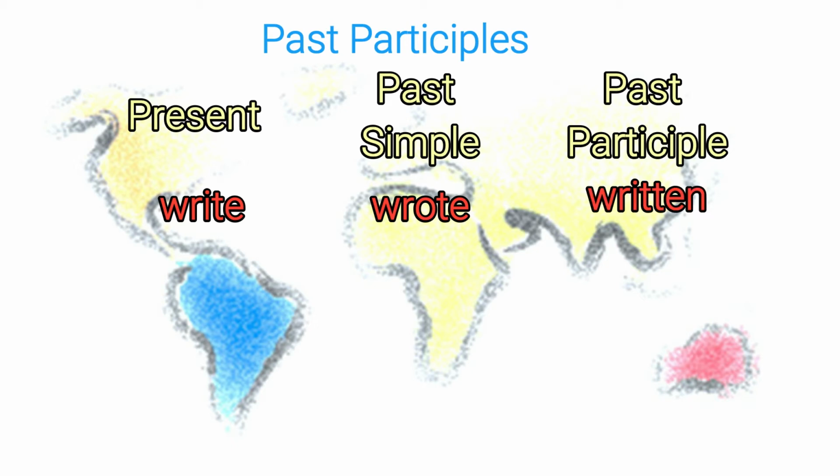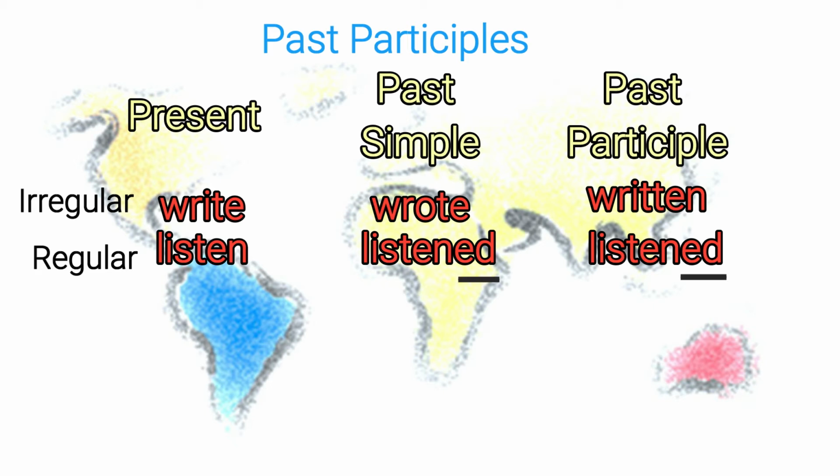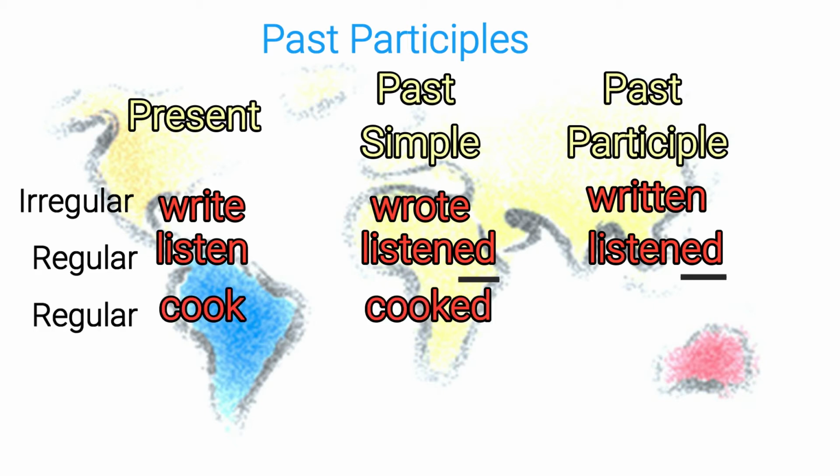Written is the past participle form of the verb write, which is an irregular verb because it does not follow a specific pattern and it does not have the ed in the past simple or past participle. Listen would be a regular verb because in the past simple I listened and I have listened. Both of those conjugations have an ed. Cook would be another example of a regular verb. Yesterday I cooked and I have cooked with an ed.